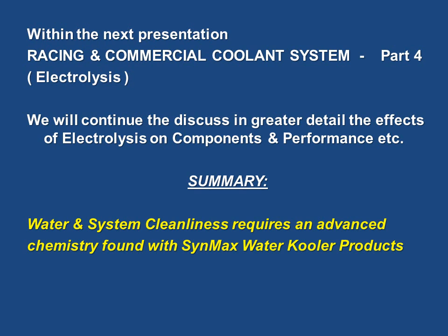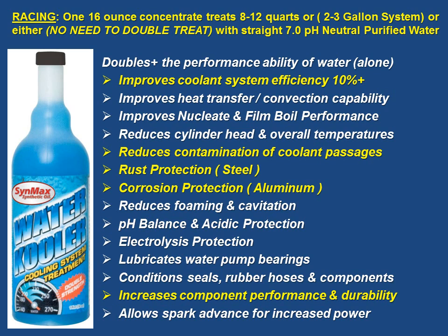So in summary, for water and system cleanliness, you require an advanced chemistry found within the SynMax water cooler products. So one of the resolutions for this is we've got our SynMax water cooler system treatment. This here is the concentrate, and inside you'll be able to have all the chemistries that you need. You need to mix this with purified water, or if you've got a 50-50 glycol in your antifreeze, that's great. Or if in your racing system, you've got the good 7.0 water, you can mix it right straight in, and you'll have all the advanced scientific formulation additives that you need.